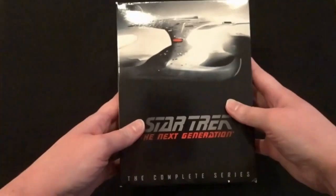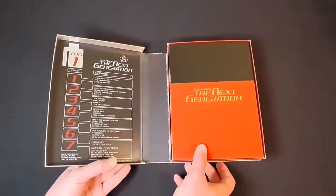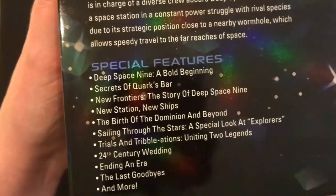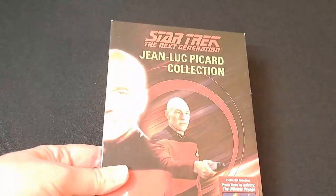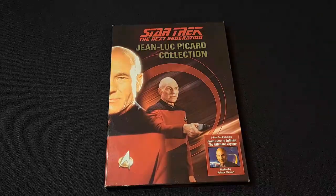Yes, it's another Star Trek DVD review. I mean, sure, there are complete Star Trek shows on DVD with every episode of the show in their full, uncut form and special features more than you could ever dream of. But there are also smaller DVD collections of a handful of episodes centered around one particular theme. And that's where this DVD collection comes in, the Jean-Luc Picard Collection.